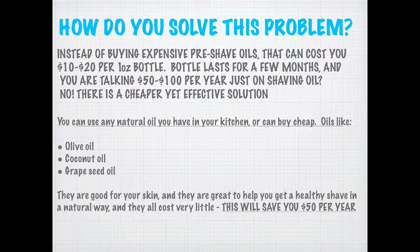Obviously, you can go and buy yourself some shaving oil, but instead of buying expensive pre-shave oils, each bottle of like 1 ounce can cost you $10 to $20. Bottles last for only a few months, and you're talking $50 to $100 per year just on shaving oil. There's a far cheaper and better solution, and it's the same effectiveness.